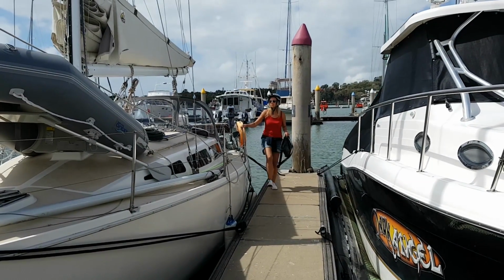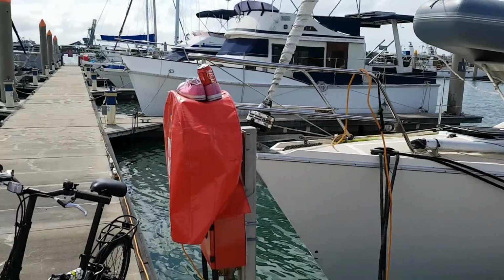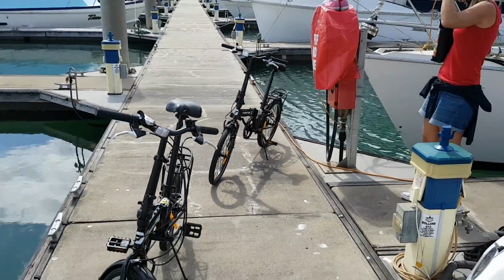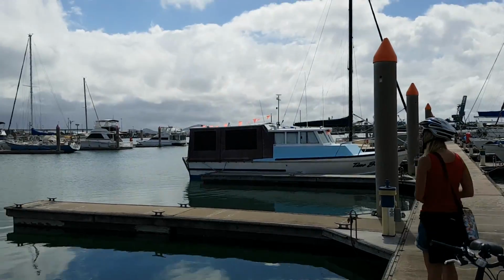Okay, at Gladstone Marina, we're going to go for a ride because we don't have any cold beer left on the boat. Whose fault's that? I didn't drink it all. You drank a couple of them.